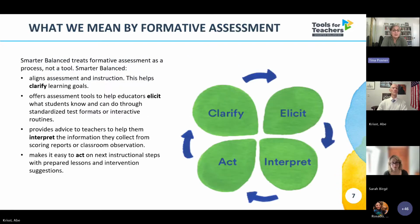Okay, what do we mean by formative assessment? This is the graphic that we use to represent formative assessment, and we treat it as a process rather than treating it as a tool.